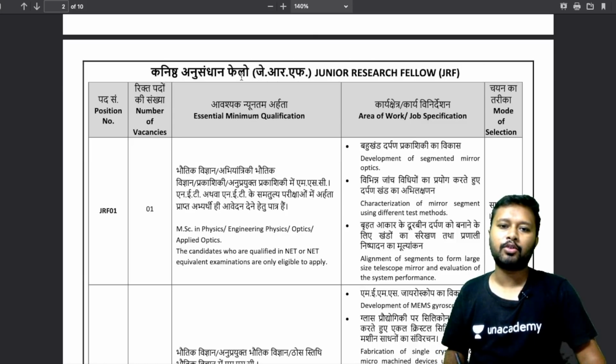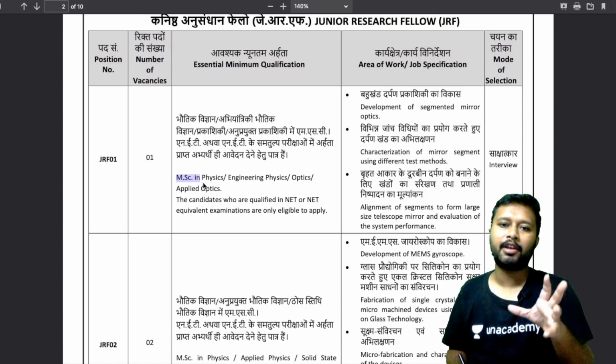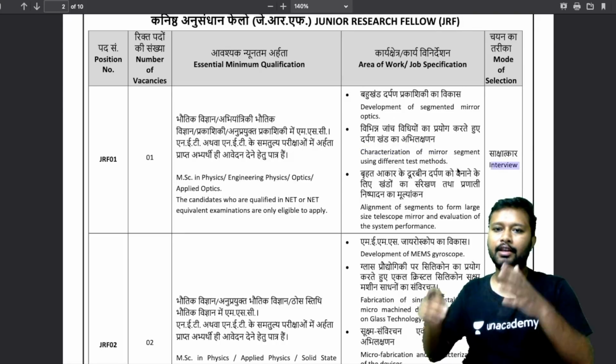So this is basically junior research fellow, the JRF, and it says this is the position number, this is the number of vacancies, this is the minimum eligibility criteria required, over here is the area of work, and this is the mode of selection. Everything is summarized over here.